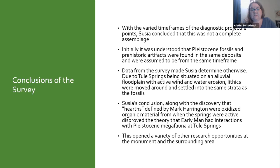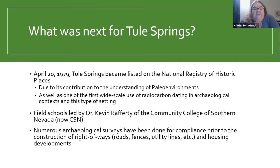Because of this, it opened a bunch of other opportunities around the monument in the surrounding area, including some of my own work today. So what was next? In 1979, Tule Springs became listed on the National Register of Historic Places due to its understanding of paleoenvironments and the first wide-scale use of radiocarbon dating in an archaeological context in this type of setting. There were field schools led by Dr. Kevin Rafferty, the Community Colleges of Nevada, now CSN.